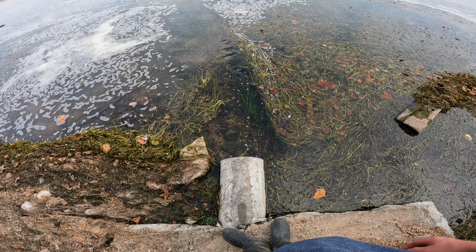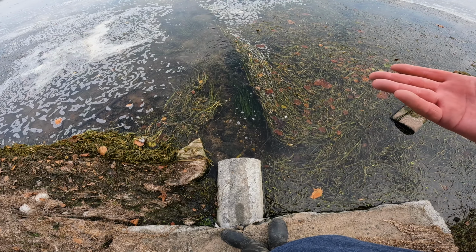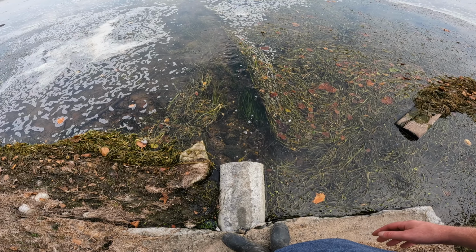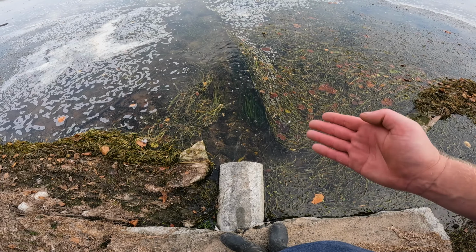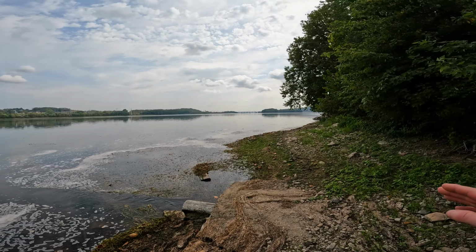So here's that pipe again. To me that water looks very clear and clean. Of course, you can't tell the chemical composition just by looking at it. Where is this coming from? This could be a stream that comes up over here and they just channeled it here to get it under the tracks or something. Why don't we scope out this situation here and see if we can go up through this tunnel and maybe find out where this water is coming from.